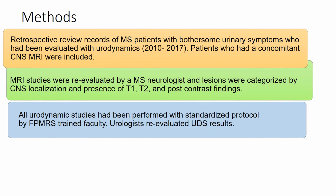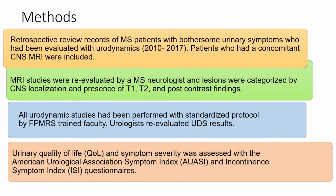All the urodynamic studies had been performed with a standardized protocol by FPMRS trained faculty, and for this study, we reread all the studies also to update and to confirm the findings. We also looked at associations between lesions and urinary quality of life and compared the results of the AUA symptom index and also the ISI questionnaire.